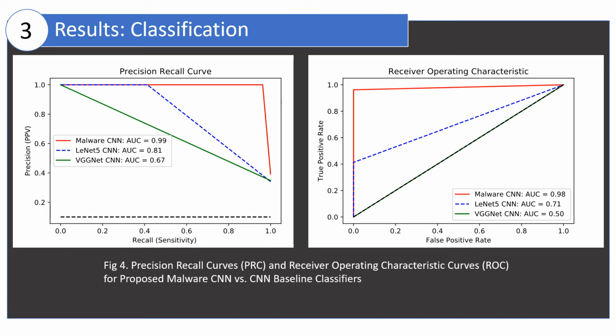So here we have, on the right-hand side, we can see that for the precision recall curve, our malware CNN has an area under the curve of 0.99, where 1 is considered perfect classification. And then on the left-hand side, for our receiver operating characteristic curve, we have 0.98, indicating a 98% accuracy for our model. And we can also see that our proposed model outperforms both LeNet 5 and VGGNet.